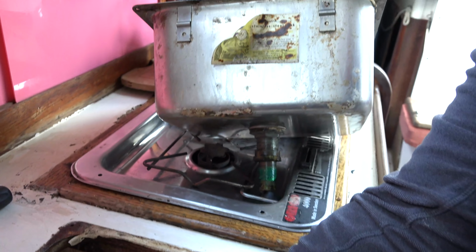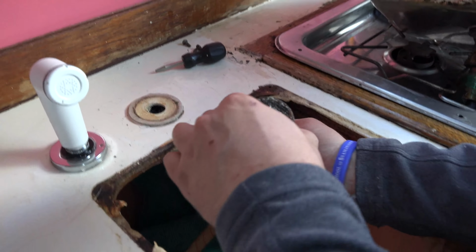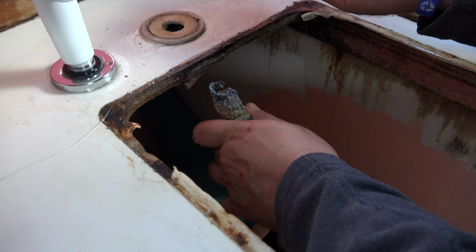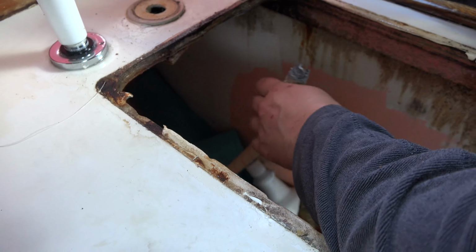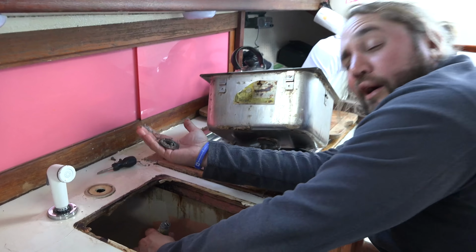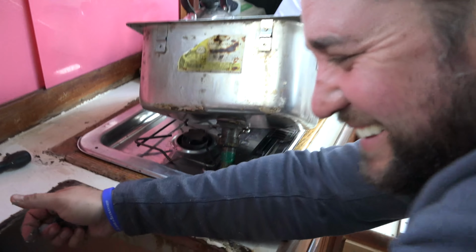Okay, we've got the sink out. And this is just completely rotten. Well, I think it's just years and years of oldness. 1976. So maybe one day when I'm old, I'm just going to crack like that. I'm cracked.